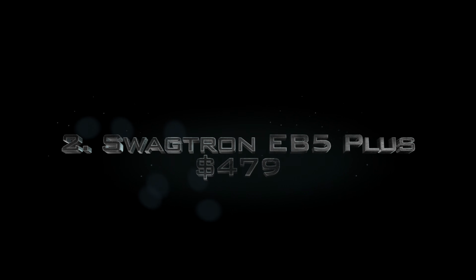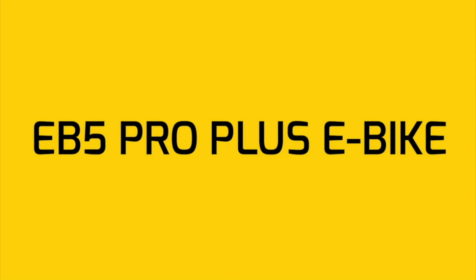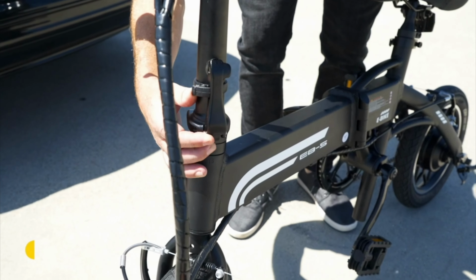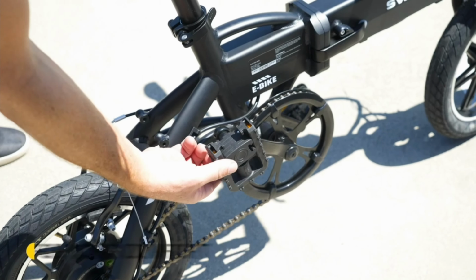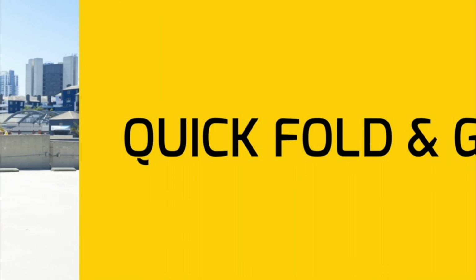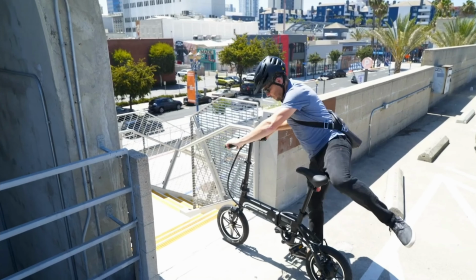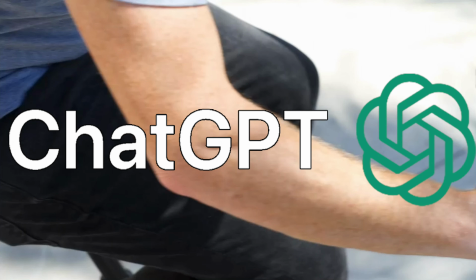Number 2. Swagtron EB5 Plus Folding Electric Bike. The Swagtron EB5 Plus folding electric bike is perfect for those who are always on the go. It features a lightweight aluminum frame, a 250-watt motor, a 36-volt 7.8 amp-hour lithium battery that can travel up to 15.5 miles on a single charge. And it's nice to have realistic rather than overinflated imaginary range numbers.